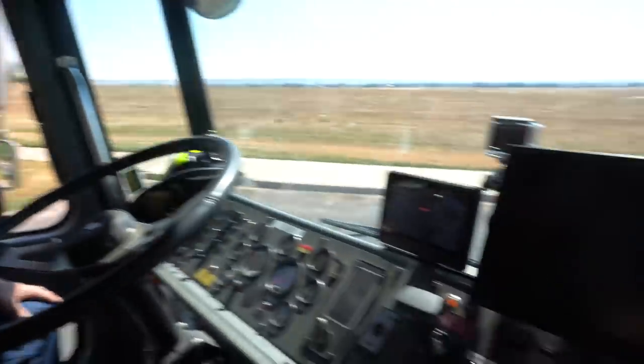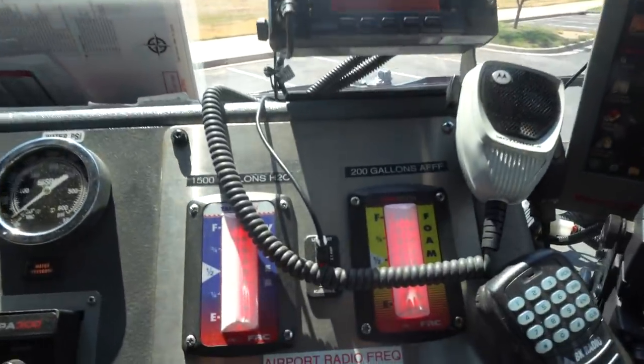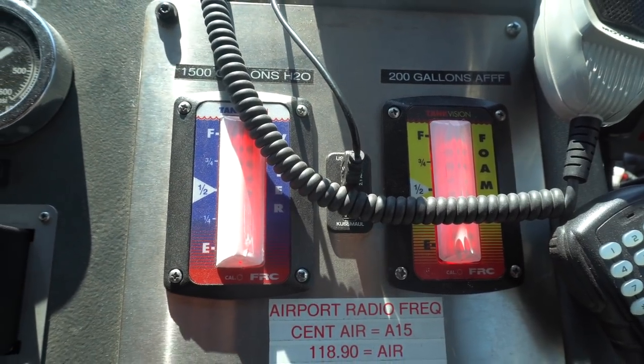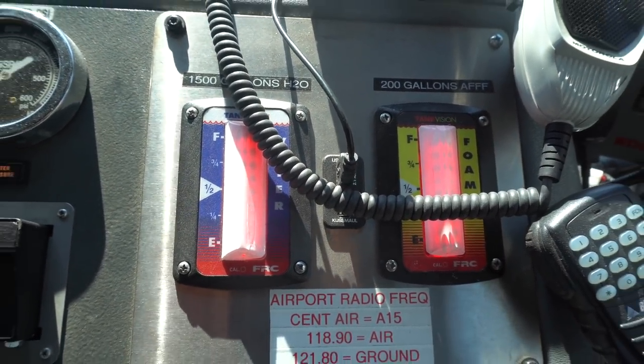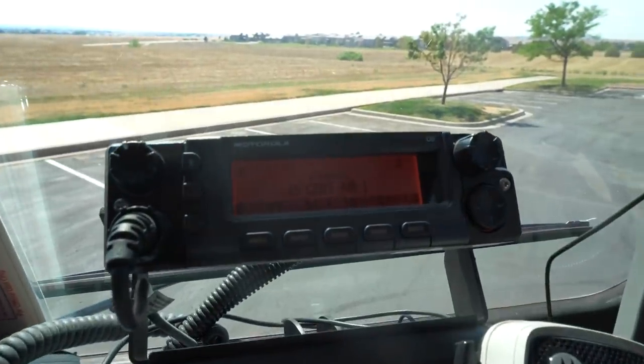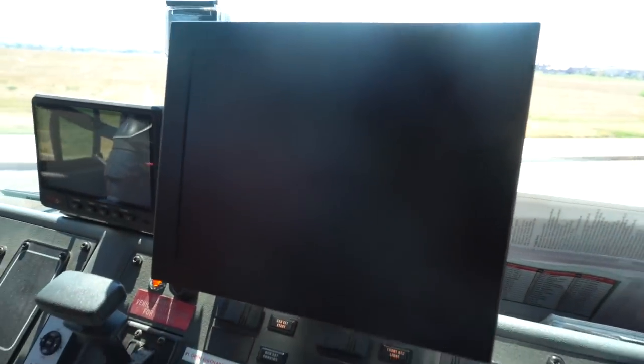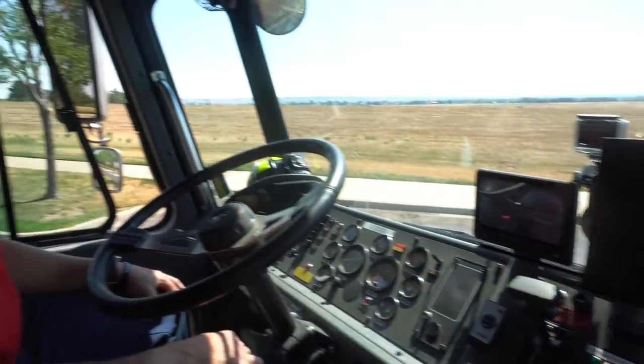Further over, we have the water and foam levels, so we don't have to get out and look at the side panels. We can see how much water and foam we have in here. Normal radio, our MDT is over there as well. And then we have our FLIR screen, which is the forward-looking infrared, much like our handheld ones. And then we have front cameras as well.